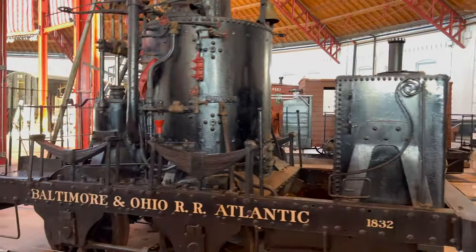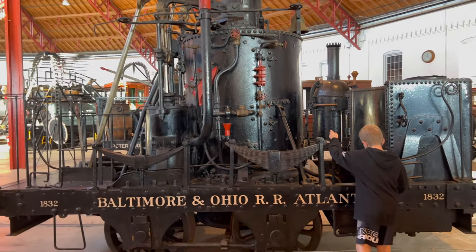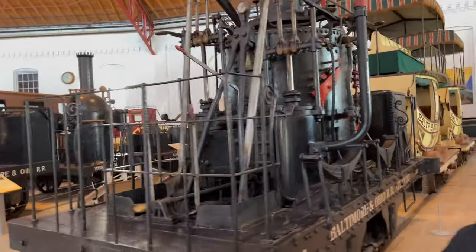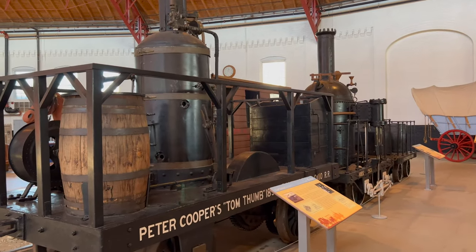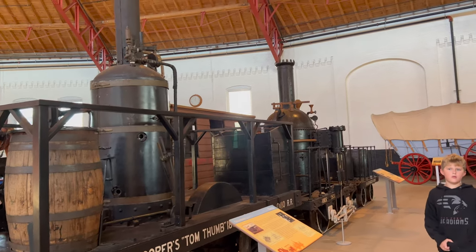What in the world? 1832, Blake. That's how old this train is. This train right here is from 1831. Look at that. That's what engines used to look like, Blake. I'm glad I'm here now.